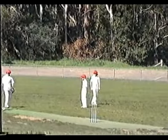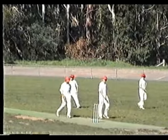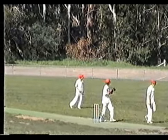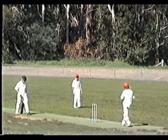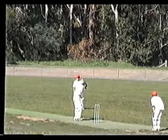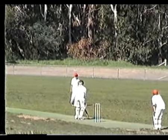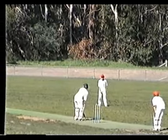It's 96 for 4 in the 39th over. McDougall is to continue to bowl, and only 3 more runs away from victory for Diamond Creek to win the under 14-1 premiership against Panton at the lovely Elephant Central Oval.